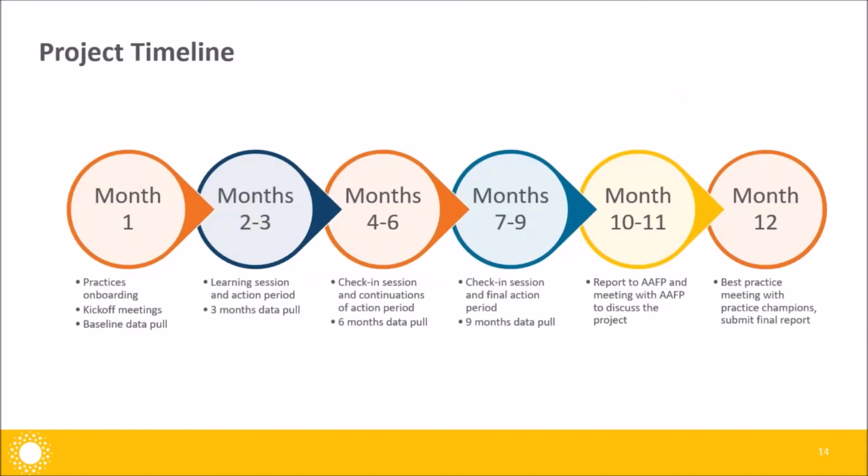And this is what our timeline looks like. We're going to start out with month 1, right? Onboard the practices, have the meetings, grab some of that baseline data. What are your PV rates today? And then in the 2nd to 3rd month, we're going to schedule the learning session, and you will be implementing your PDSA, and then we'll pull at the end of that 3rd month your data, your PV rates, to see hopefully the improvement. And we'll do that again at the 6-month mark as well as the 9-month mark.